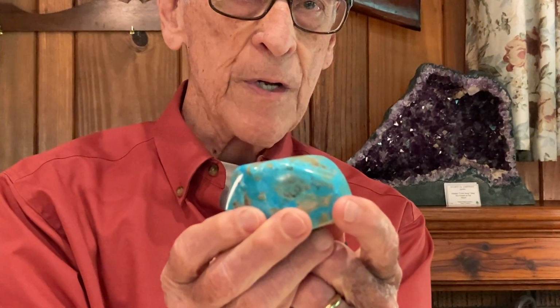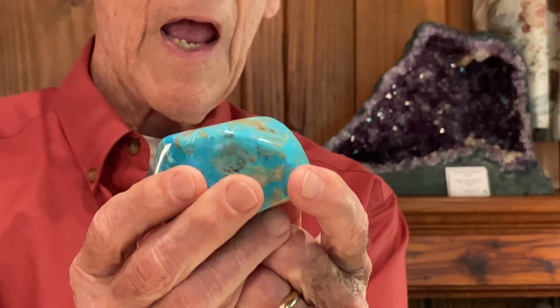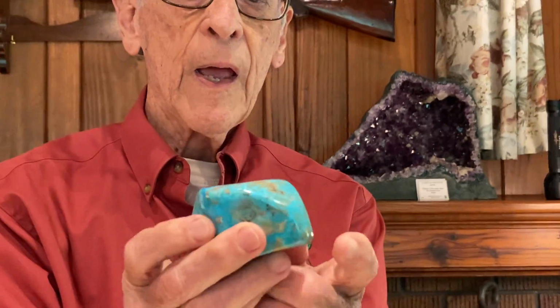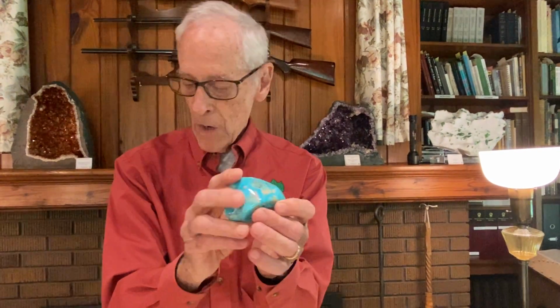This is one we just bought a year or so ago. It's turquoise, right? Turquoise. Can you imagine? I didn't think we had turquoise like this in Arkansas. This was found in a mine between Mount Ida and the Oklahoma border. And I looked it up. Now this has been shaped and shined up real good. This is not natural the way it comes out of the ground. But look how pretty that is. That's a beautiful piece of Arkansas mineral there.